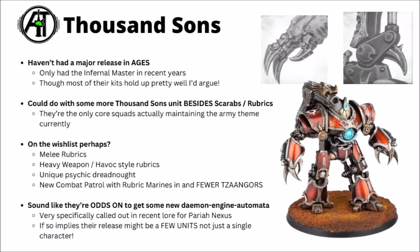Given recent lore and a couple of rumour engine pictures though, people are strongly suspecting that they're going to get some sort of demon engine automata type thing. There were really quite clear allusions to them in current Warhammer 40k lore teased in a White Dwarf, operating within the Pariah Nexus with the assistance of those. And there's really some possibility that the rumour engine pictures here could be that miniature.